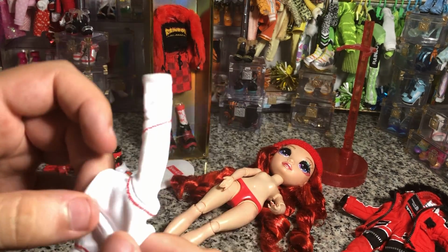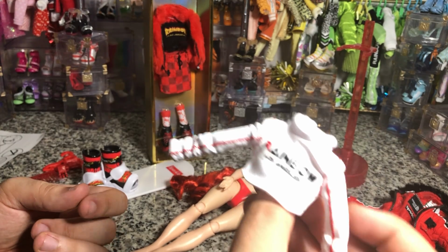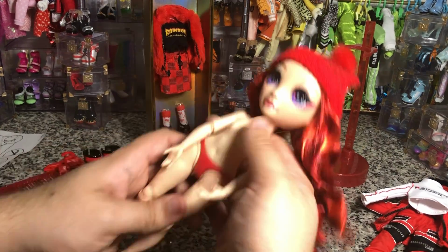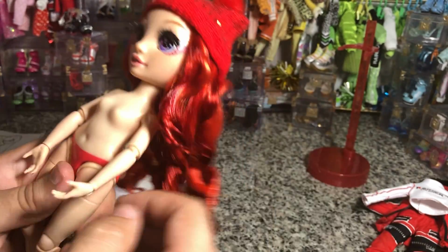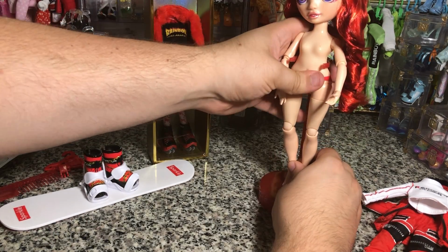But that's okay. This is a cute top, actually. It's surprisingly basic. I mean, it's not entirely a basic piece, but it's still very cute. And again, this is what the hat looks like. There are sequins on this hat, which seems a little like overkill. But Ruby is very sparkly in this series, just FYI.